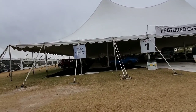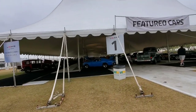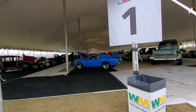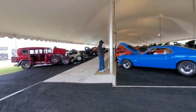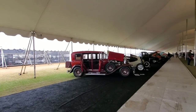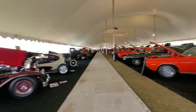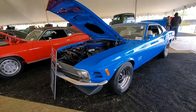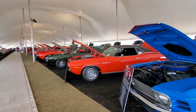Feature cars. All right. One thing I'm hearing, no music, so we can go through this without a bunch of music. Let's take a walkthrough. There's a lot of tents here. So let's check it out. Very rare. Because of battery life and time, won't be able to look at them all closely. The ones that stand out, I might stop at.